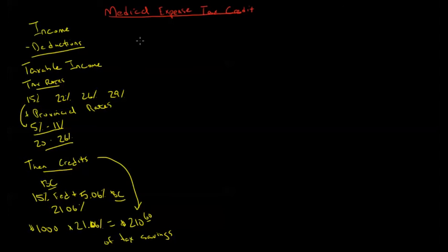So now we're going to look at the actual functioning of this medical expense tax credit, what happens here. So the first thing you have to recognize is that not every dollar of medical expenses is necessarily claimable. You have to have expenses that exceed 3% of your net income for that particular year's tax return.